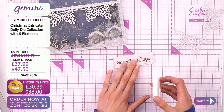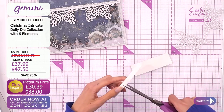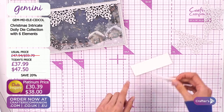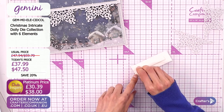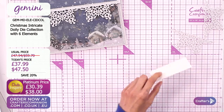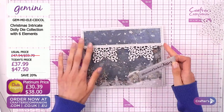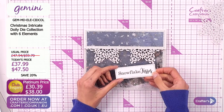To finish it off, I've taken a sentiment. I actually found out earlier, if you go on the website under the Christmas clearance section, this set is under that clearance section. Oh, okay. Quite exciting. It's called Festive Sentiments, and I think it's only about a fiver. I was like, whoa, didn't realise that was in there. So I got quite excited. Even though I've already got it, I thought, shall I get another? Because it's one of those sets that I use time and time again. You get some lovely festive sentiments in there.